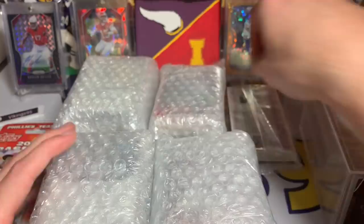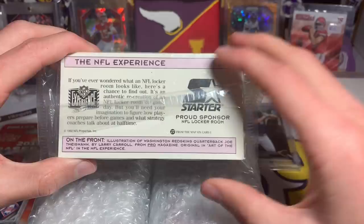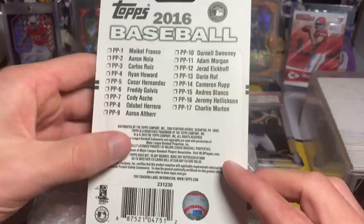So looks like we also have some other stuff. We have a vintage NFL 1992 experience set right here. I'm not going to open this up. If anyone is interested in it, I will definitely be reselling quite a few things from this lot. Again, I don't really know what that is, but NFL experience. Along with this, 2016 Topps Baseball. I'm going to leave this in here as well. I'll throw that in the back to keep everyone remembering that.